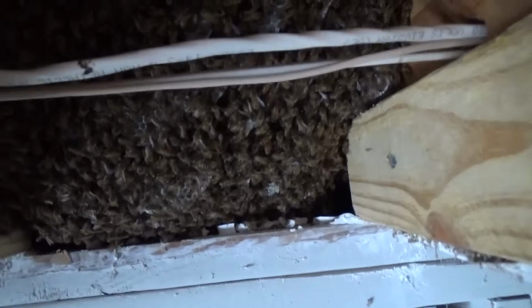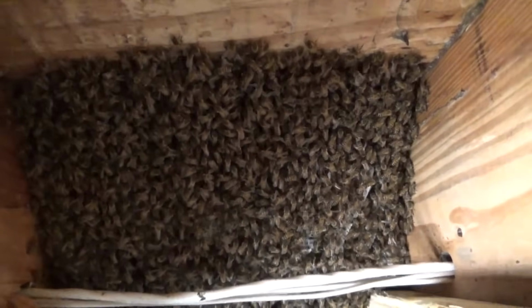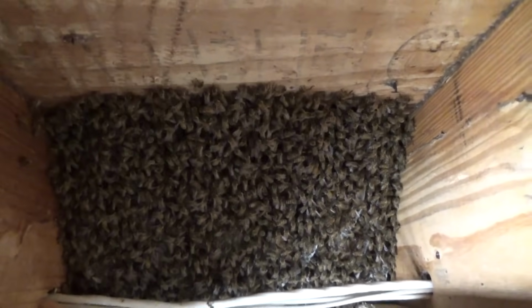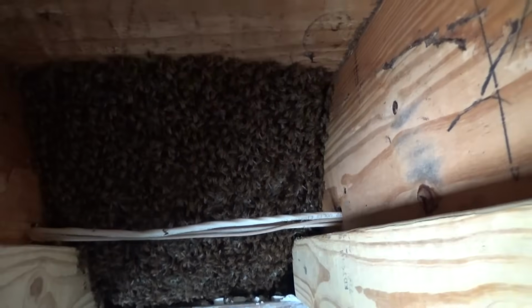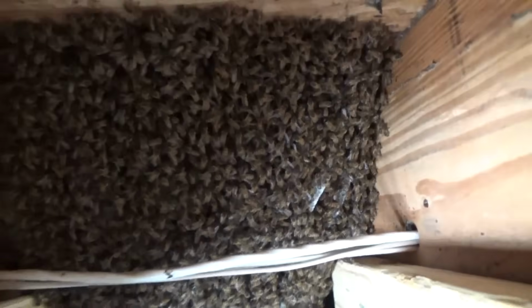And you'll see as I vacuum the comb that they've already drawn out. Hopefully it's going to be strong enough that we'll be able to frame what they've already done. Otherwise, we'll have to just give them some drawn comb, but I do have some of that. Well, let's see if we can vacuum these bees up and at the same time look for our queen too.